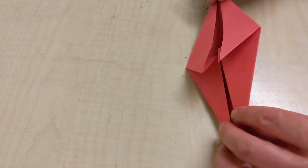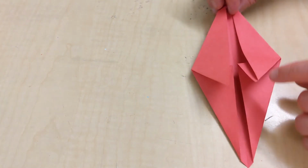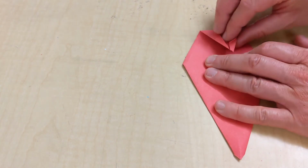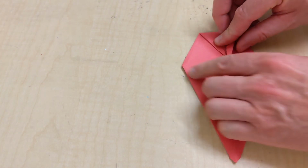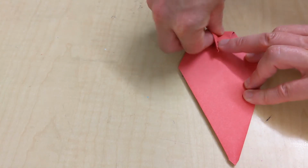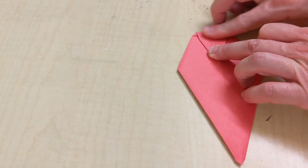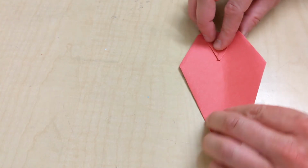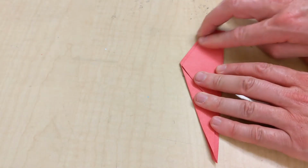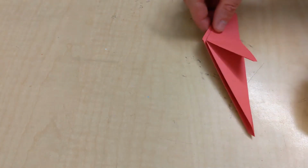We're going to flip this over, and the end that's opposite of our little points here, we're going to fold this part way in towards the center of the paper there. That's going to become the head of our fish. And then on that original main fold, we fold the fish up. We now have something that looks like this.